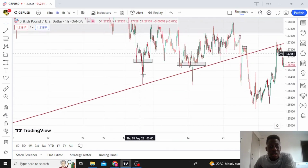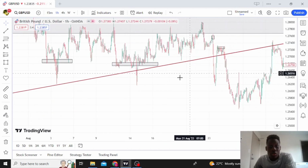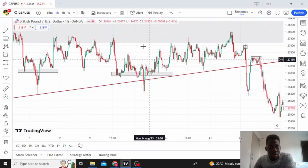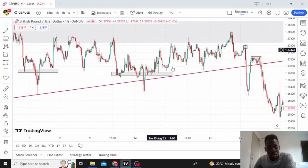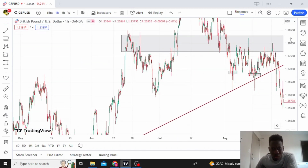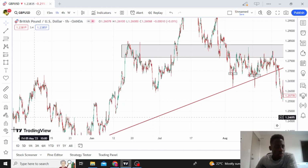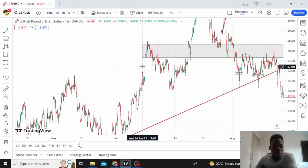Okay, since I didn't trade the second touch, I would have traded this touch for a long bias. And you see, price still came down before it actually went long again. So that's the chart pattern. And also we need to talk about candlestick formation.